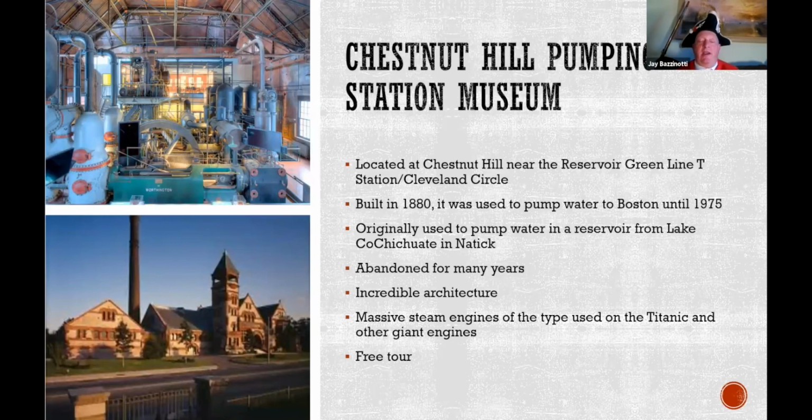Now, there has been talk of some kind of device with compressed air that would allow these engines to work again for demonstration purposes, to show people how they worked. And that would be an amazing thing. But I don't think they have the money to do it. But if you have a chance to go here, it's beautiful. If you like the Victorian period, this technology is phenomenal.